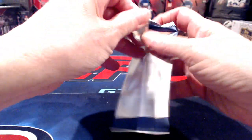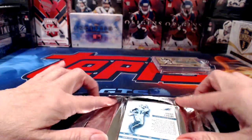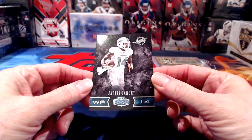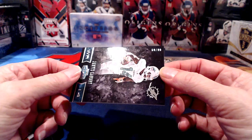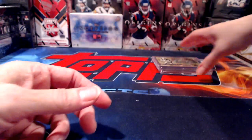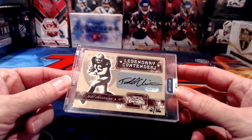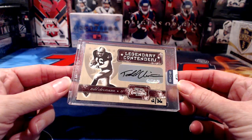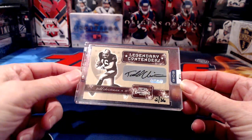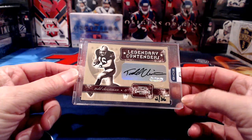So we have a base card in here, and then we will have two other encased cards. That's the way Honors rolls, so to speak. And Jarvis Landry is our base card, numbered to 99 for the Dolphins. Our first encased card is, who is this? Todd Christensen. And that is hand-numbered, you'll see, to 36 down there, number 2 of 36.